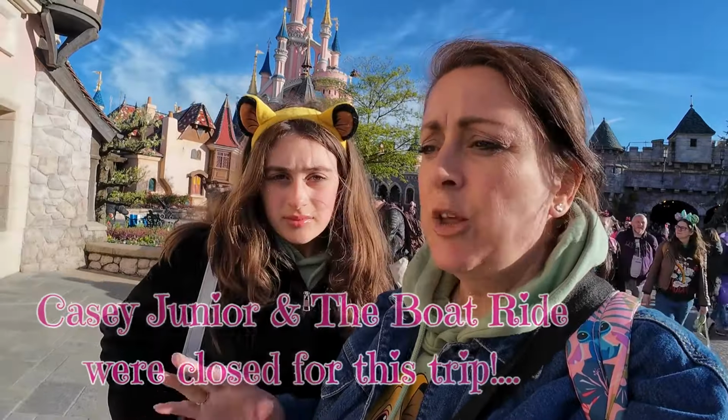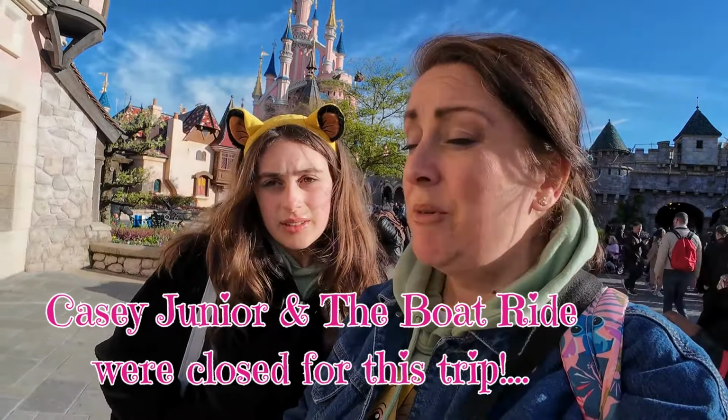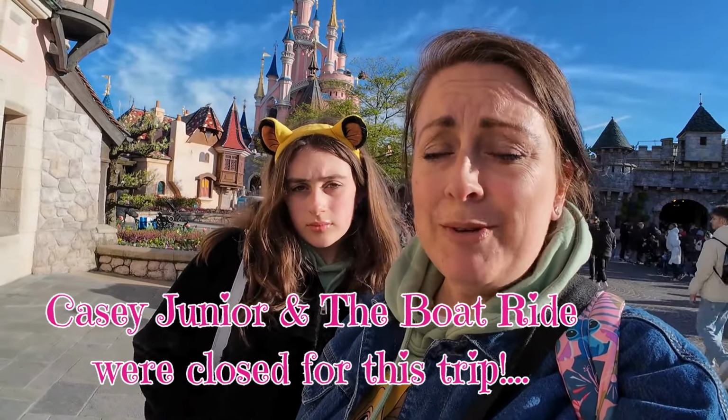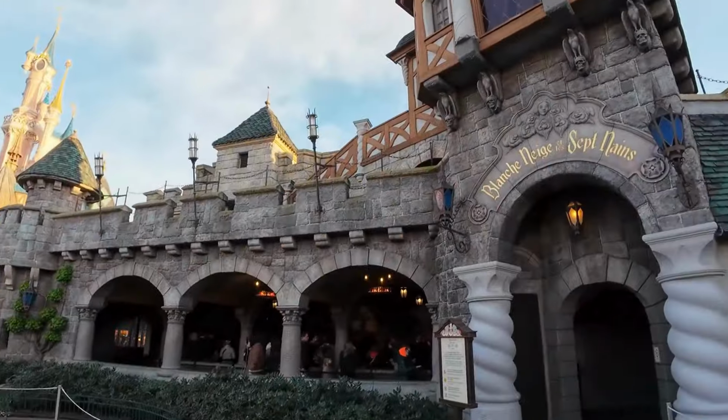Right now we're in Fantasyland. We're going to do a few Fantasyland rides. So the parade's already happened while we were actually in Agrabah having a meal. So we were in there a couple of hours, really, weren't we? So it's about 6 o'clock now. So we're going to get on with some Fantasyland rides. So let's take you along with us.